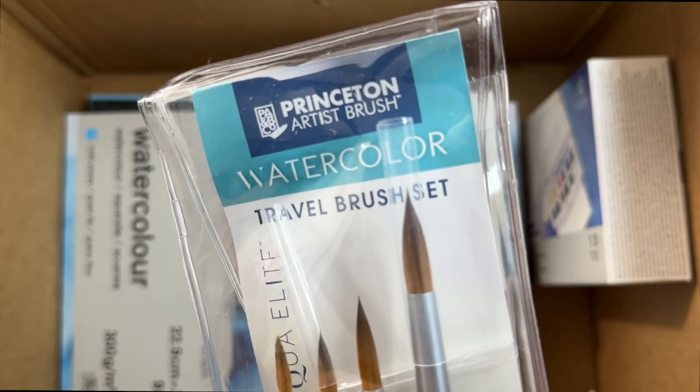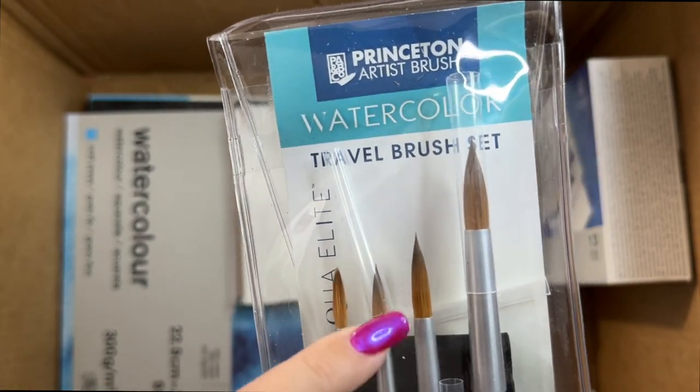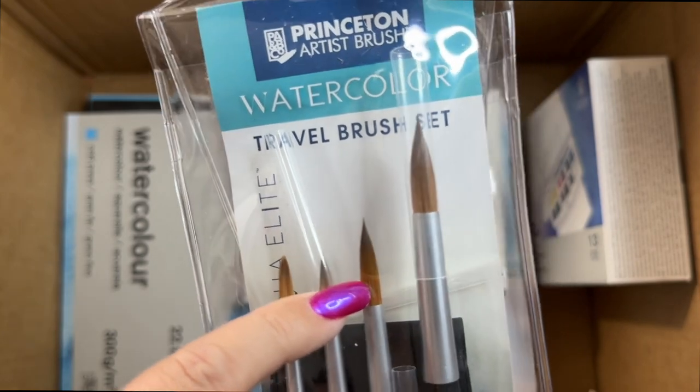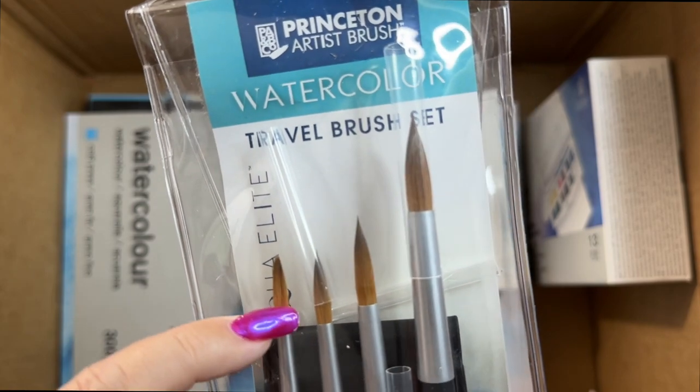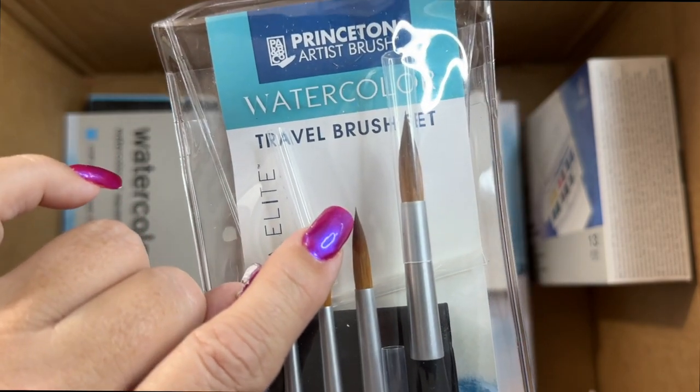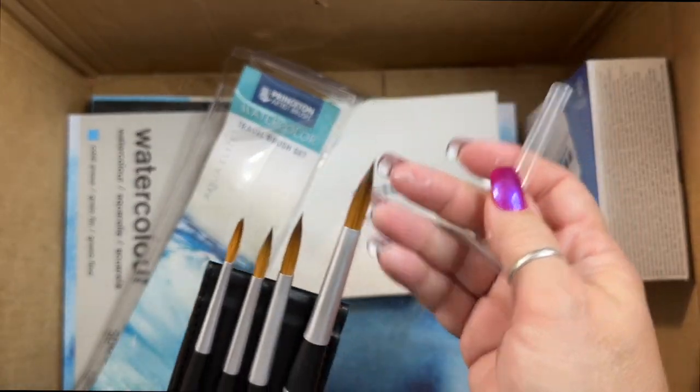I will give them a spin in my Try Me video. A good watercolor brush will come to a wonderful point. It'll have a nice belly. It'll hold a lot of liquid. It will always come to that nice point when it's wet. So you can do fine line detail work as well as broader strokes. And they're all travel. So it has this nice little case.